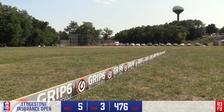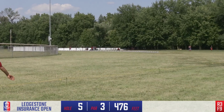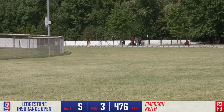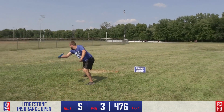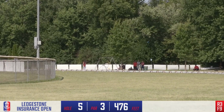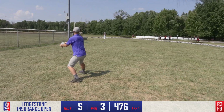Yeah, so that's the thing. You can't just grip it and rip it on this hole. No, yeah, it looks like he had a little bit of turn on his disc, maybe more than he wanted. Maybe he wanted it to be a little more of a hyzer, and it turned on him, and just about a foot long there as Emerson. This up and down is not easy either, as Steve mentioned earlier. It's blind, over 300 feet. So, yeah, getting up and down for that 4 is no easy task.